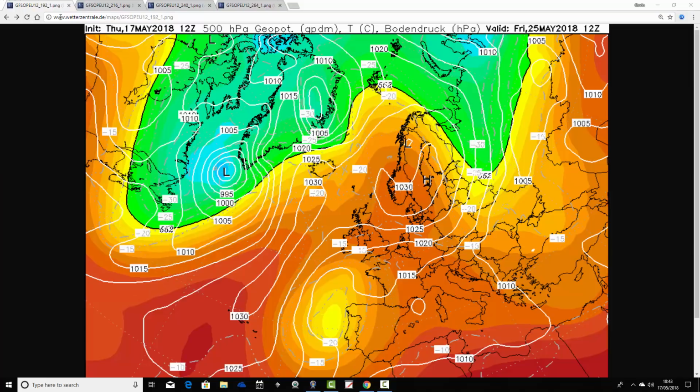We're going to start off on Friday. This is the day of the getaway for the bank holiday weekend. So we find that this is 192 hours away now, by the way. So it is coming into the semi-reliable time frame of the GFS model. I wouldn't say it's reliable yet, but within the next couple of days, it will be starting to move into the reliable time frame. At the moment, it's in the semi-reliable time frame.